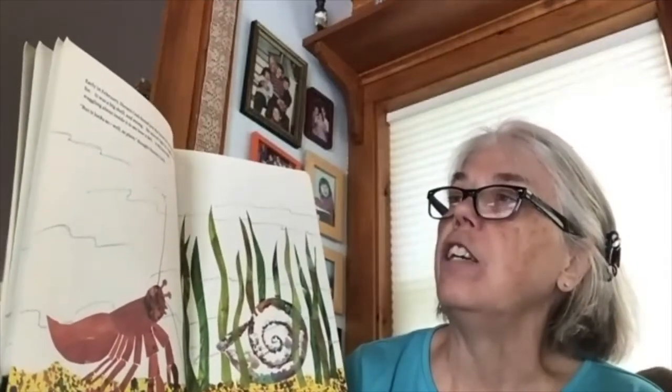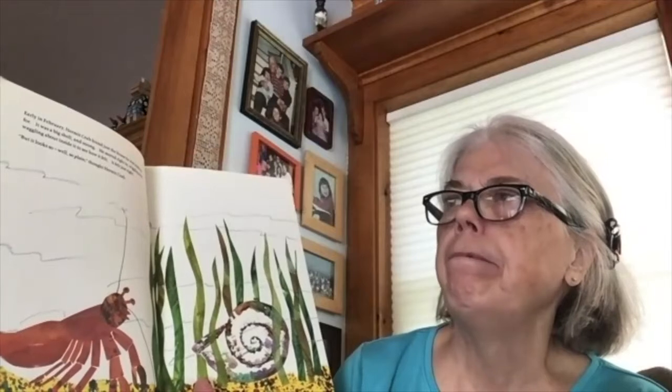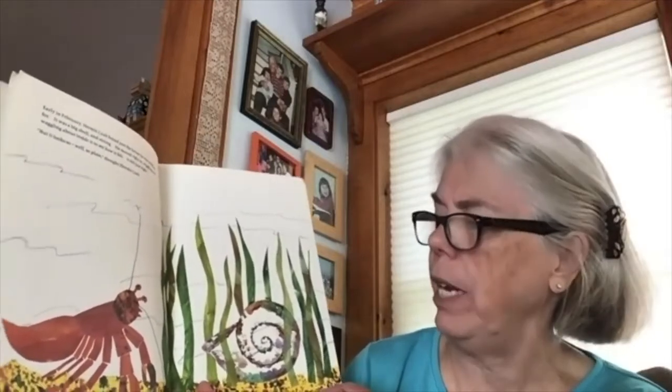Early in February, Hermit Crab found just the right house he was looking for. It was a big shell and strong. He moved right in, wiggling and waggling about inside to see how it felt. It felt just right. But it looked so, well, so plain, thought Hermit Crab.